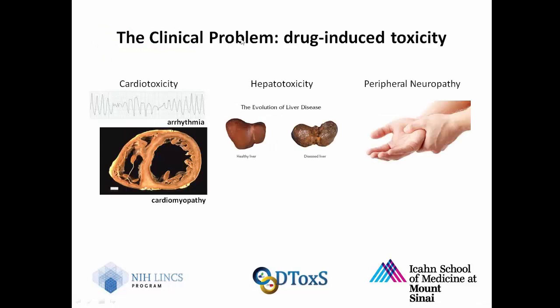So the overall problem that we're looking at with this linked center is drug-induced toxicity. And ultimately, we want to look at 3 different forms of toxicity. Cardiotoxicity, which can take the form of either arrhythmia or cardiomyopathy, which develops over a longer period of time. Hepatotoxicity, which generally leads to a fibrotic liver, or a peripheral neuropathy, which means either pain or numbness in neurons that are caused by drugs.